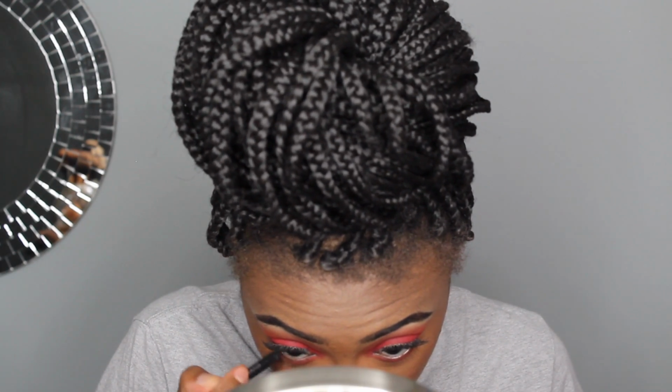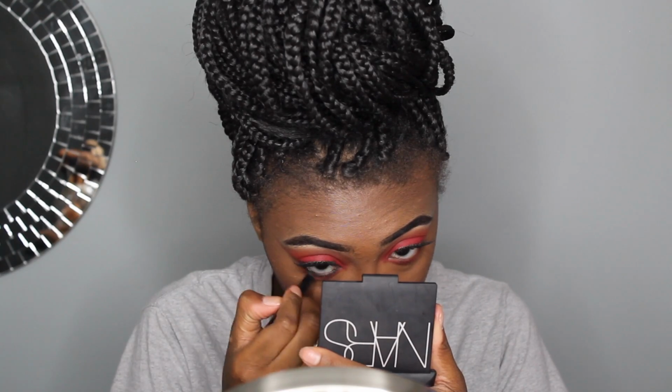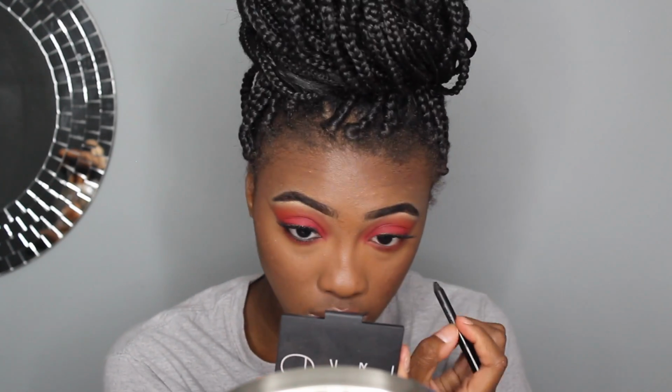I need to hurry up because my battery is dying. So I'm going to apply the Smashbox Always On Gel Liner in Fishnet, and it's just a black eye pencil. If you're one of those people that feels like you have raccoon eyes, then you need this pencil because you will not have raccoon eyes with this. Oh, girl, I'm here for it.